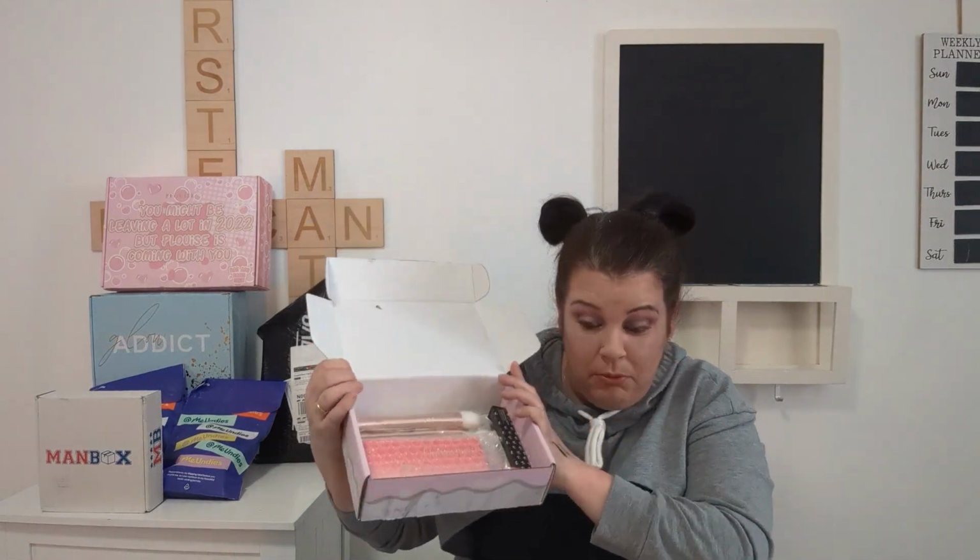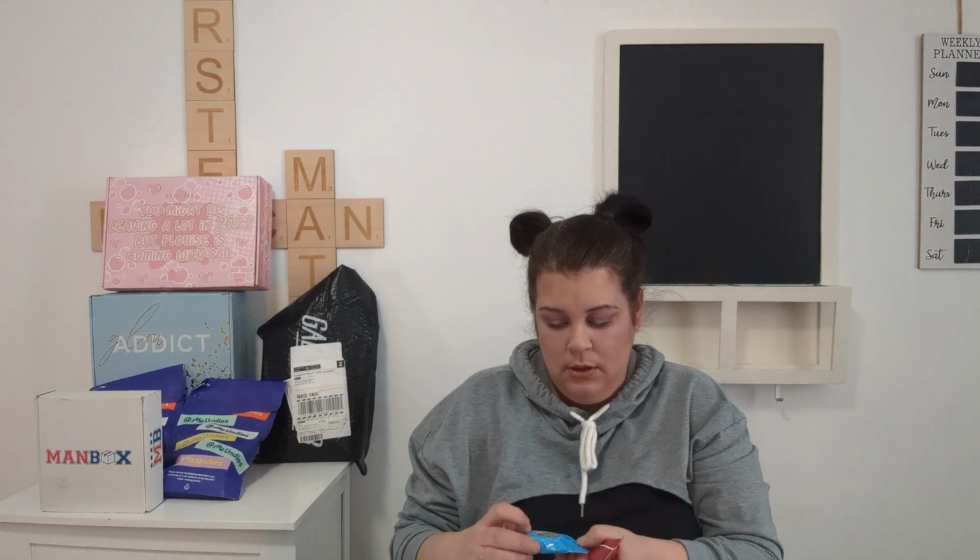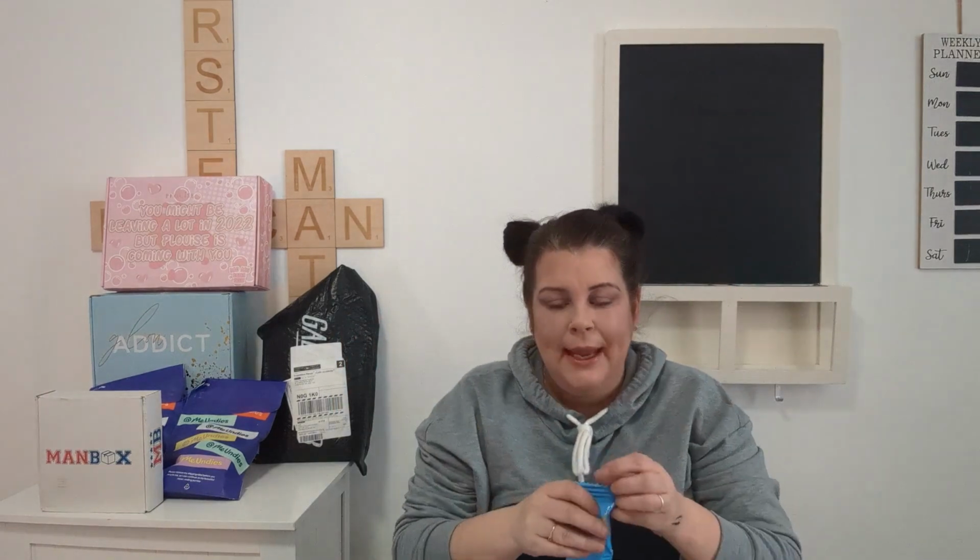So first off the bat, I'm just going to show you the whole box. And that's what it looks like. And I'm going to go with these first, I guess, because they want to be shown. So they are Candy Chrome Litmus ones. So they do look like candy wrappers.